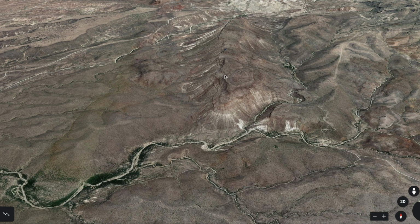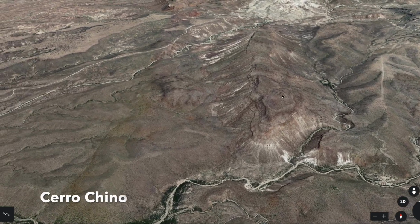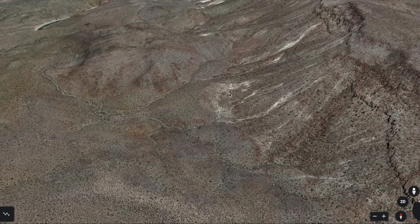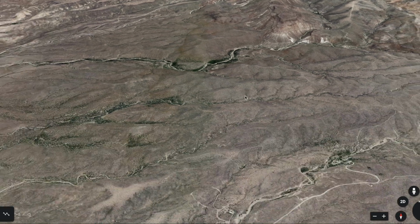So here's an overview of the trip that we just took, and that's the mountain right there called Cerro Chino, and the elevation to the tippy top is 4,720 feet above sea level, and the rise from the ground to the top is about 1,300 feet. And we ended up camping right here in this gravel pit because the terrain is a little nasty, so we thought right there in the gravel would probably be the best spot.